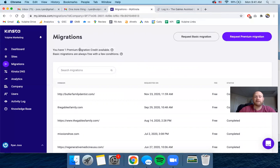And they do a great job. I've never had an issue. I had a kind of tricky situation on this particular one where I used the premium migration option, and it worked really, really well, even though it was a tricky situation.